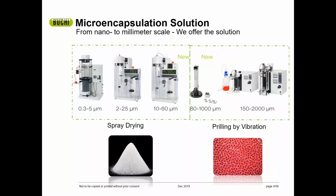So just quickly, I'll mention Buchi's technology. Alan will probably mention their spray drying technology a little later, and I'll talk on the right here about the technology they classify as prilling by vibration. Along the bottom it gives you an example of the particle sizes the machines can make, anything from 80 microns up to 2 millimeters and beyond. It is important to point out that that's not the size range you make in one go. It means the size range you're able to make. So you can use the machine to make particles that are 150 microns in size, a standard size right across that range. Then you can change the nozzle setup and make ones that are 2 millimeters in size.